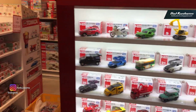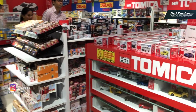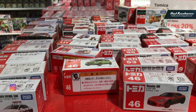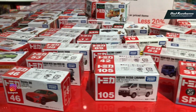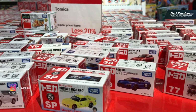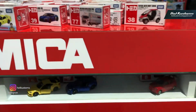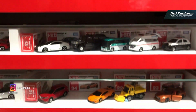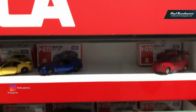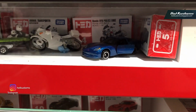You can see here, this store has the most comprehensive range of Tomica. It's just that there's an event to promote the ComfortDelGro Taxi, the Toyota Prius, which is an Asia exclusive. Right now you can see the Tomica has 20% off, and all these Tomica are littered across the shopping mall. In Singapore, we have a lot of Tomica. There's no lack of Tomica, but of course, the popular ones will be very hard to find.